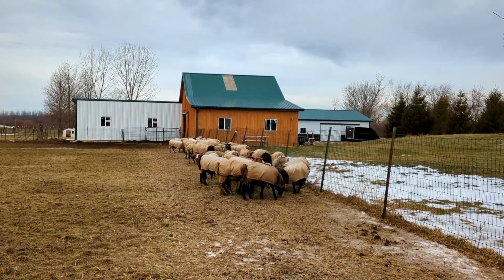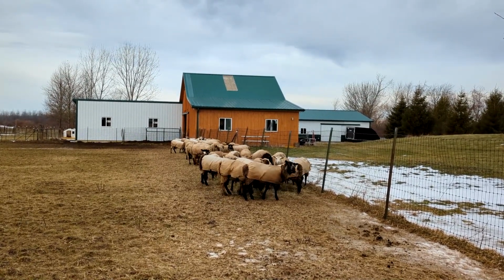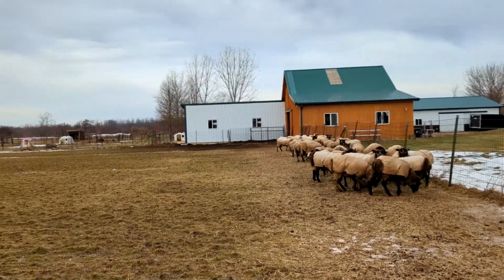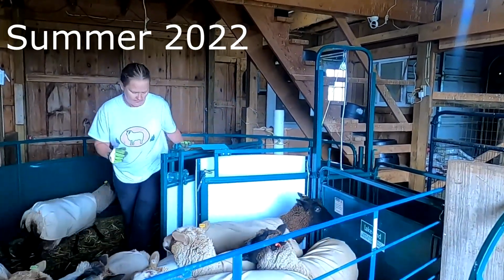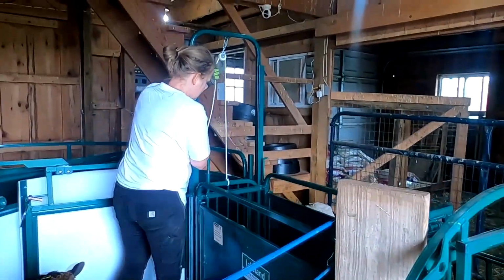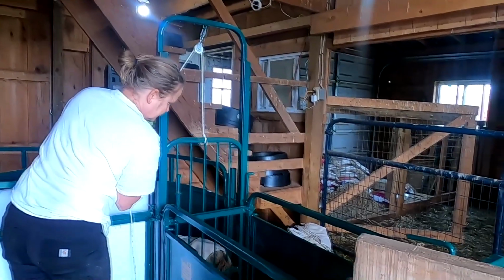Yesterday we set up the handling equipment. I didn't video it because it's a lot to do. I set up all the equipment and we did all of the hooves, did some deworming, and took fiber samples. It was 5 hours of work. And from doing that, we are definitely at the most sheep we want, because I'm still pretty exhausted from that. It was just me and Rich. We didn't have anybody helping us.